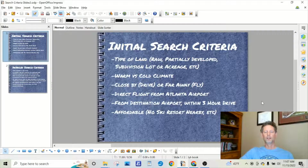And as an added bonus, I'll share with you a sleeper pick on where in the US that you can start your property search. So with that, we'll move over to my computer and I'll start showing you the process that I used. So let's get started.